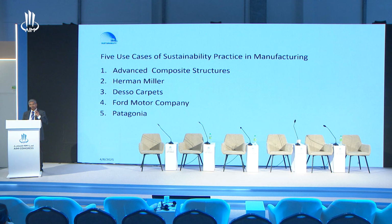Some of them use sustainable strategies to guide KPIs, key performance indicators, for manufacturing operations, including the supply chain. Does it make sense? It's very logical. We just need to think differently. Paradigm shift. So let's quickly look at these 5 companies.